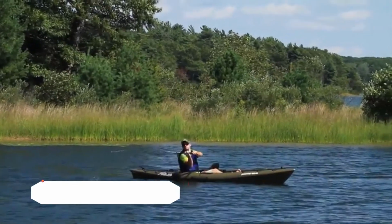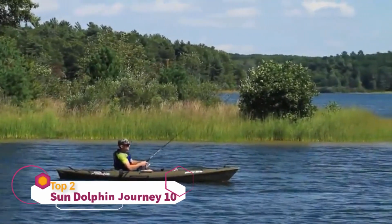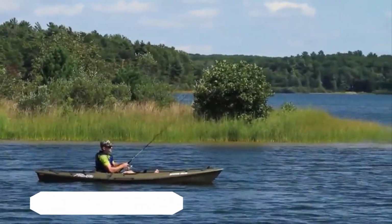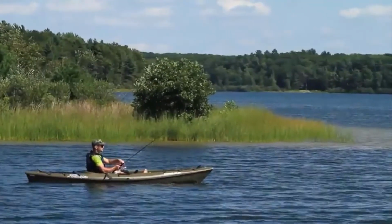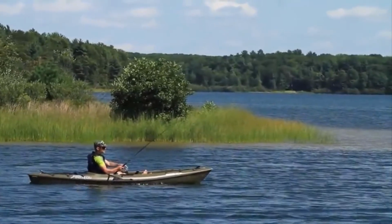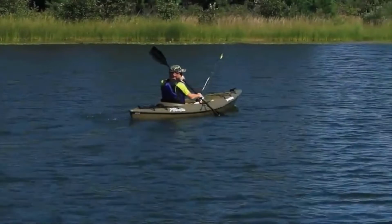Fishing kayaks have everything an angler needs for a relaxing day on the water. The hull design provides maximum stability and performance. The Dolphin Journey is ideal for lakes, rivers, and streams. Lightweight and easy to carry, the Journey will get you to your favorite fishing spot.